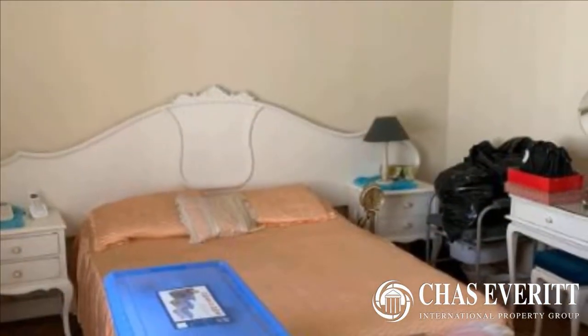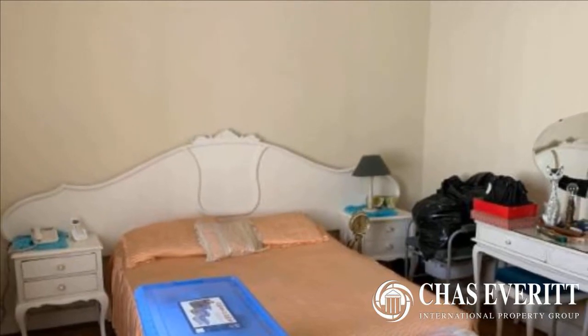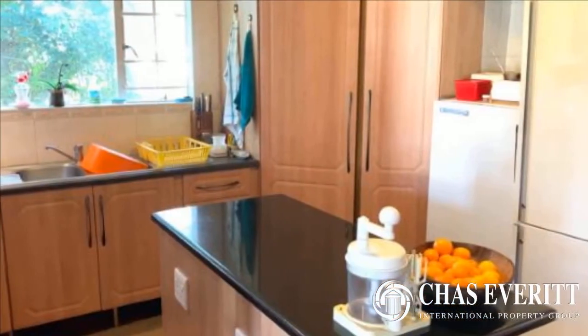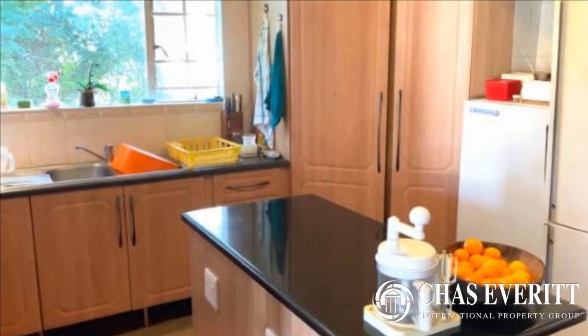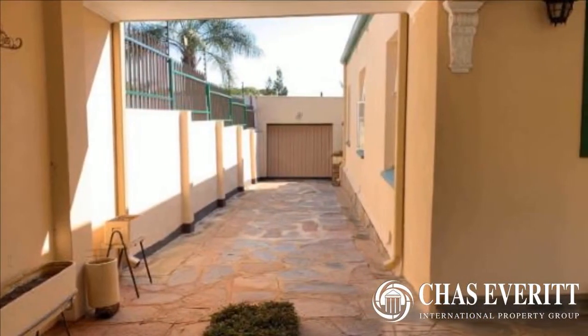A kitchen for the aspiring chef has a gas hob, eye-level oven and attractive fitted cupboards plus a sunny scullery. A home for busy people who need to relax in their spare time. The built-in bar in the lounge is a special feature.